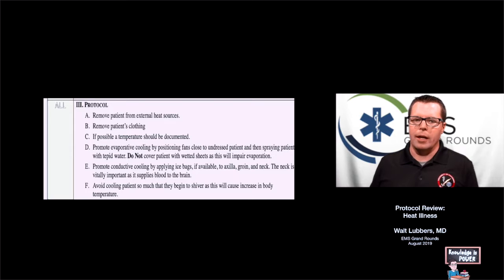There's a note here about not covering the patient with wetted sheets. There is actually a technique to using wet sheets to cover the patient, but it involves having to rotate them around, having a fan blowing over top of it, and again, trying to move the water around so that it doesn't stay in one spot. You can actually do it, but it's technically somewhat challenging. The best thing you can do is undress the person and start applying water to them with some sort of air current moving over the top of them.